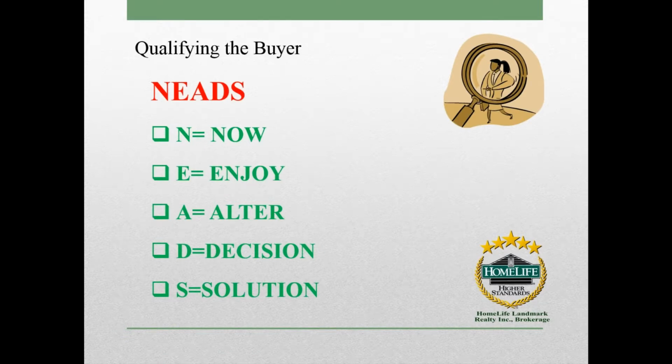The last one is S. S is Solution. That means we are here to find the solution for them. That is the only reason we are here. Tell them we are here to find the solution.